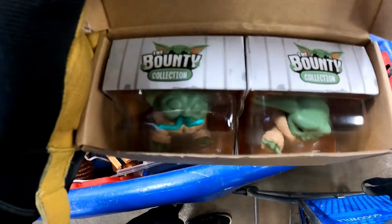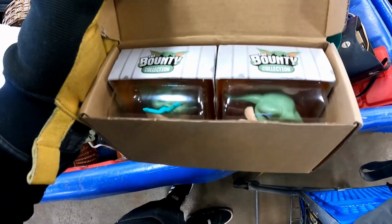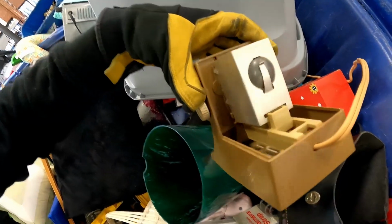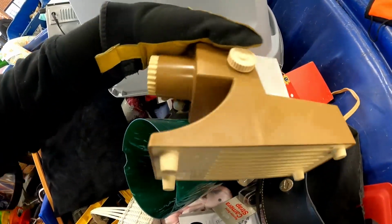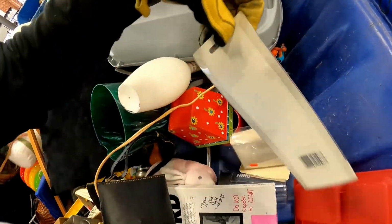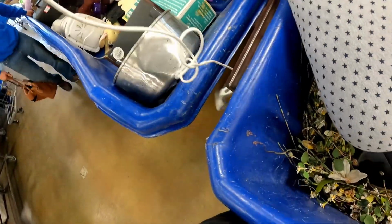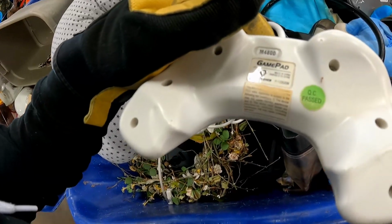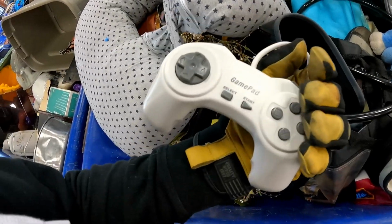Brand new Baby Yodas, and they're two different styles. Okay, I've never heard of the Bounty Collection before, but yeah, all right, brand new in box, cool. Looks like a vintage projector of sorts. I don't see any branding, so I'm probably just gonna leave it. Camera strap. All right, I'll take a shot on that too. I was gonna say, I see PlayStation controller, I pull PlayStation controller. It looks like an off-brand, yeah. Yeah, we'll just take this just because.